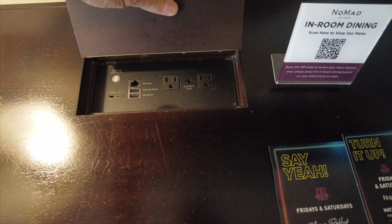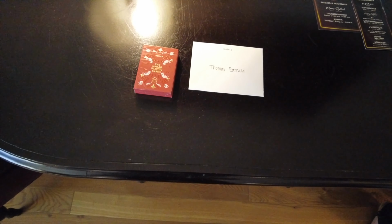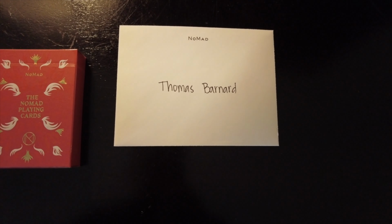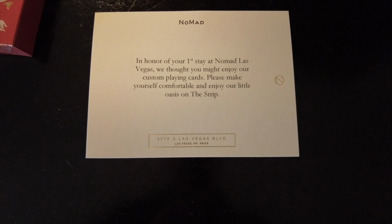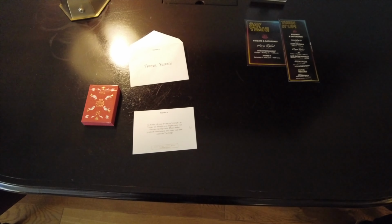They have a table and 2 chairs, nice for dining, room service, or playing cards. It was a very nice touch. They left us a free deck of Nomad playing cards. And a welcome card. Said, in honor of your first stay at the Nomad, we thought you might enjoy these custom playing cards. Please make yourself comfortable. Enjoy our little oasis on the strip.